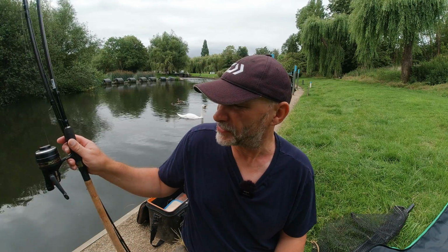I've got with me some mash bread. I've got about half a pint of maggots left, which are very old, and some bread here, and that's it. It's going to be as simple as that. I've got my Dower 125M close face reel on there, so I think that's enough waffle. Let's get cracking, shall we?